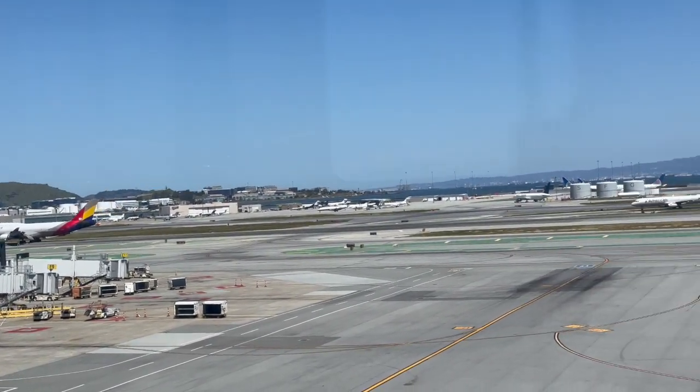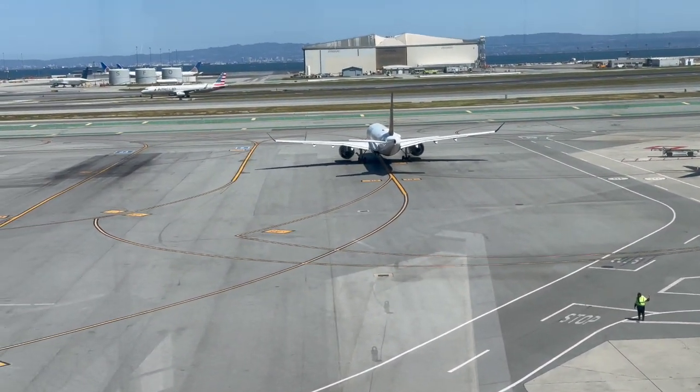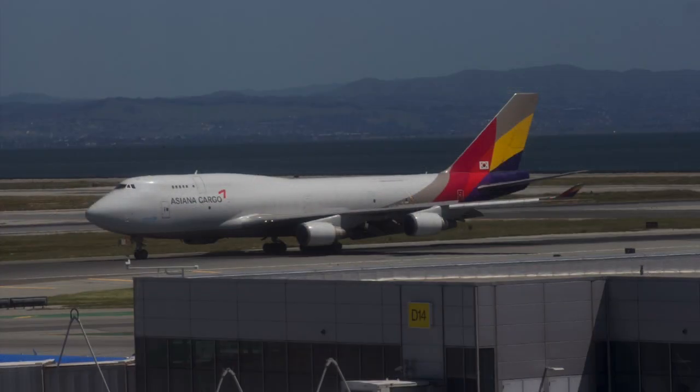Well, you don't see many passenger flights, but you see a lot of freighter flights. And here's the beautiful Asiana Cargo Boeing 747-400 BDSF. She had just arrived from Los Angeles International Airport as Flight 284, so Asiana 284. And this aircraft is registered Hotel Lima 7415. Really nice to see another Asiana 747-400 at SFO.